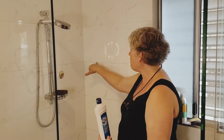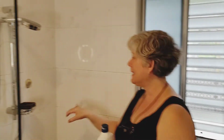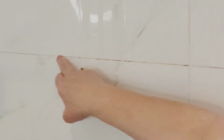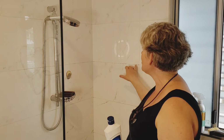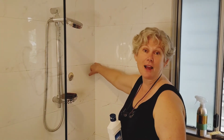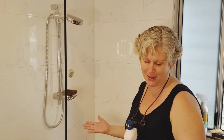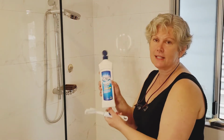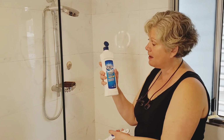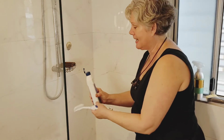When I've got problematic grout, like you can see here, can you see that quite clearly, Eden? Can you see how there's a lot of buildup in this grout in the shower? Even though in this bathroom it's got lovely large tiles and the grout line's actually quite skinny and minimal, the buildup still occurs. And you can easily get rid of that by just getting, this is just a bit of home brand cream cleanser, very cheap, very easy to get.